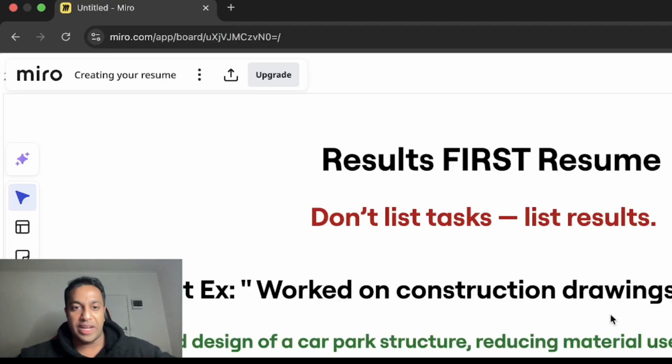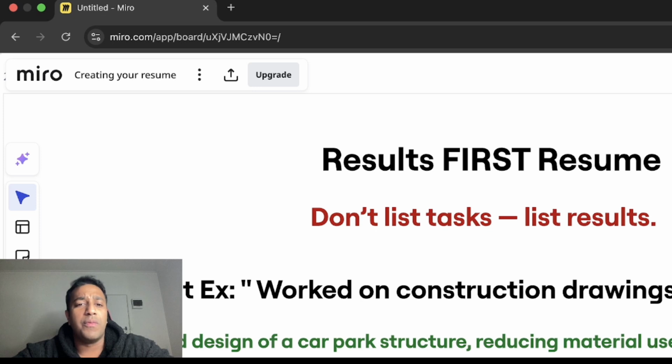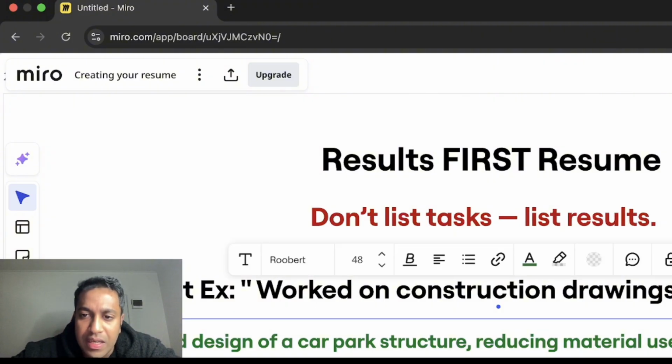For example, I've shown one example here. This is kind of lame, okay? This first example, worked on construction drawings. Lame. That sucked. Okay? Now, check this out. Optimized design of a car park structure, reducing material use by 12%. How does that sound? Keep in mind, I forgot to mention, this is the first introduction in your resume. So when you put in, worked on construction drawings, worked on this, team collaboration with this, that's so lame, bro. See, you need to have some metrics here.